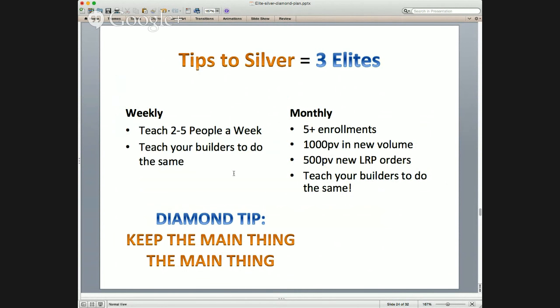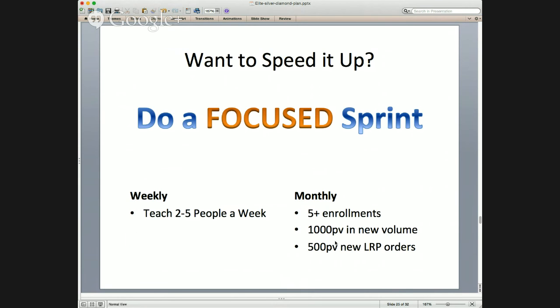The ones that struggle are the ones that are not consistent at teaching people and following up with them, helping them to enroll. On a monthly basis, 5 enrollments, 1,000 PV in volume, 500 PV in new loyalty rewards orders, and teach your builders to do that same thing. Again, our diamond tip, keep the main thing the main thing. The main thing is people and helping them to change their lives.